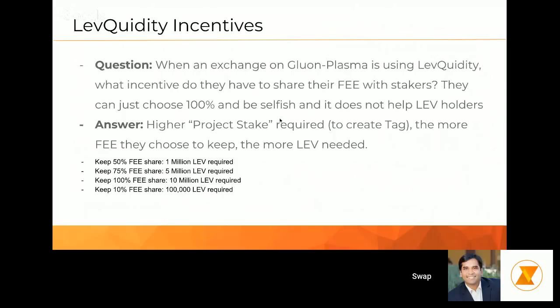So one of the first questions maybe is, why would an exchange want to even use this liquidity? Why would they want to share their fee? Well, first of all, the way that we are planning to build out this model is that we want to be able to give projects the choice of how much fee they are going to give up. So one idea we could do is that every time you are going to create a project, you would have to stake a certain amount of LEV tokens. So let's say that you have an idea to use Glow on Plasma and LEV and FEE tokens. So you want to create a project, so you have to have a project stake. Let's say it's 1 million LEV. So you have to acquire 1 million LEV, stake it within the staking contract to create your tag, and then you specify how much of the fee you want to keep. So you can keep 100% if you want, but then this would potentially require more LEV, which would give you an incentive to use less LEV in the beginning, and then you have to share some of the fee that comes about from the project. So this is just one approach, one way that it can look.